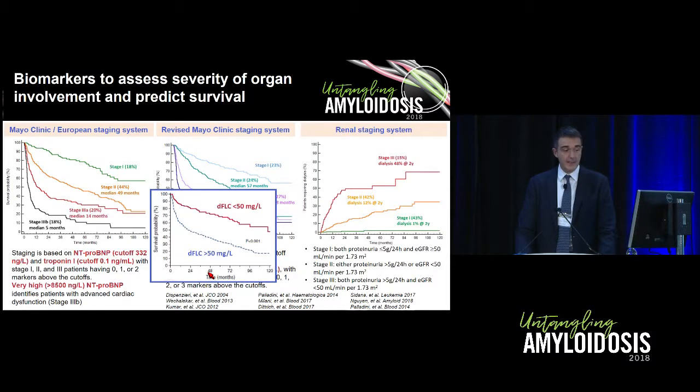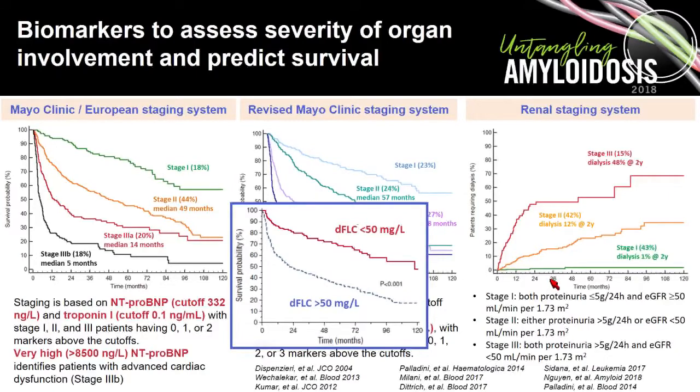And also it is quite easy to stratify the severity of renal involvement. This is based on proteinuria and estimated glomerular filtration rate. Patients who have a relatively low proteinuria and preserved renal function have almost completely reversible renal dysfunction. And their progression to dialysis, if they are diagnosed early, is very low, 1% at 2 years. So what we can see here is that there are patients who are extremely sick when they are diagnosed, and there are patients whose disease is almost reversible in the majority of cases if they are diagnosed early.